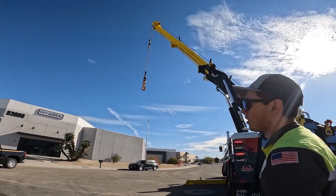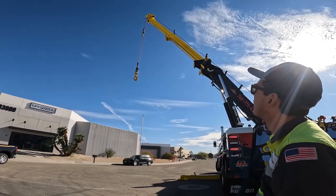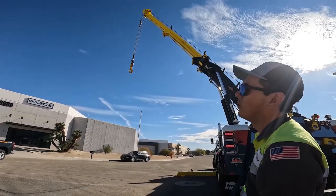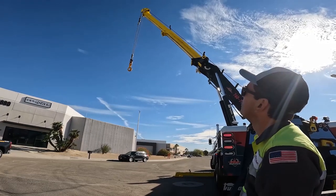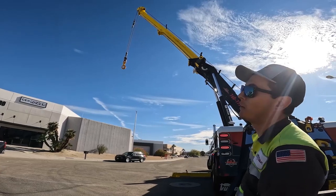So since I know my chart here, and I know my pick, basically my rule of thumb, I'll show you guys, but anything less than 12,000 pounds, I know that I can essentially full extension, 0 degree, which is flat stick, off the side, pick that.